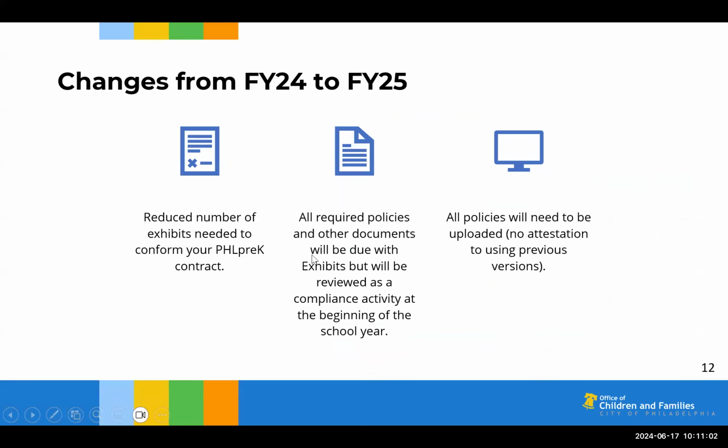Okay, so we wanted to go over some changes from last year to this year for those that are familiar with the process and how that went. So the first thing we tried to do was reduce the number of exhibits needed to conform provider contracts. So there's only going to be 6 official exhibits, and we'll give you that list and go over all of those in detail in the next few slides.